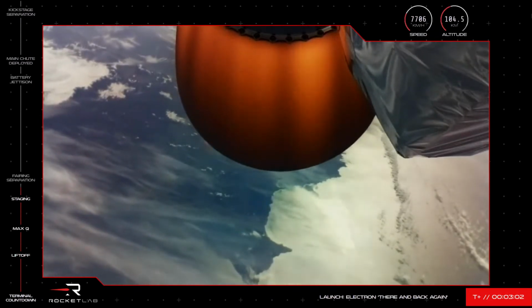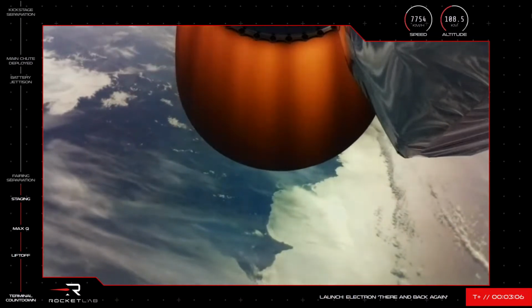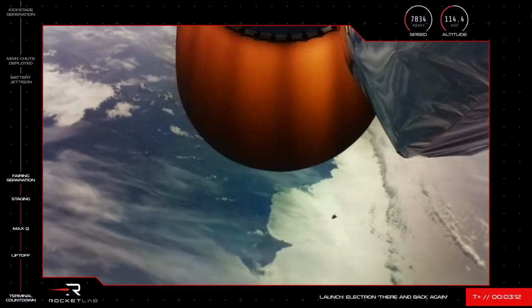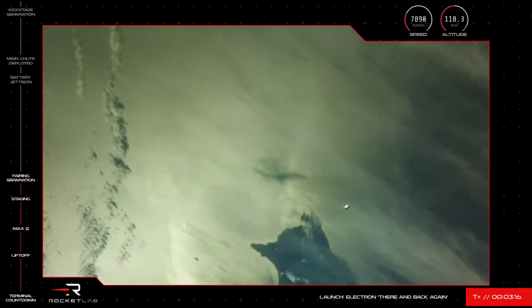As the mission continues for our customers, the fairing protecting their satellites will soon separate and fall away in preparation of payload deployment. We'll wait to see that on our screens. Oh, and there it goes. We had that visual and audio confirmation we were after of the fairing successfully deploying.